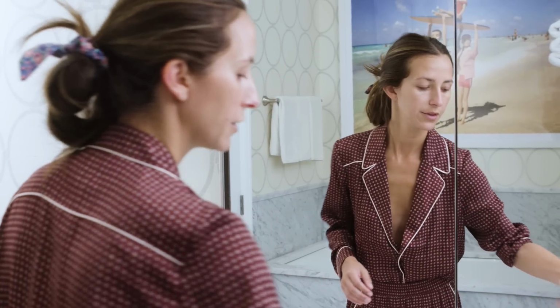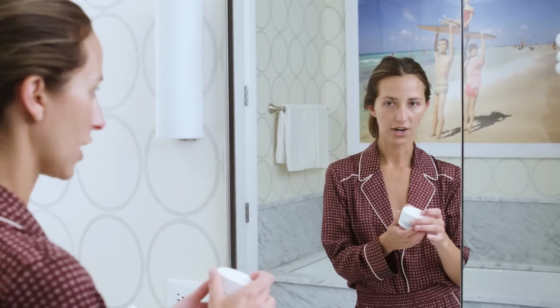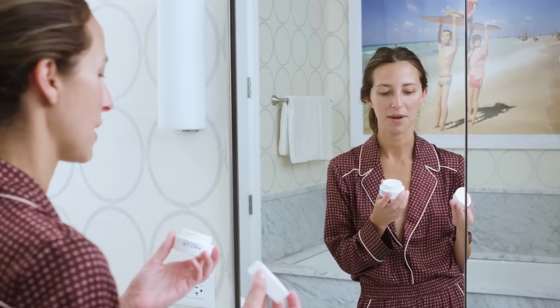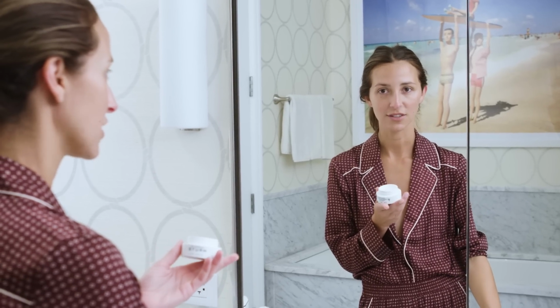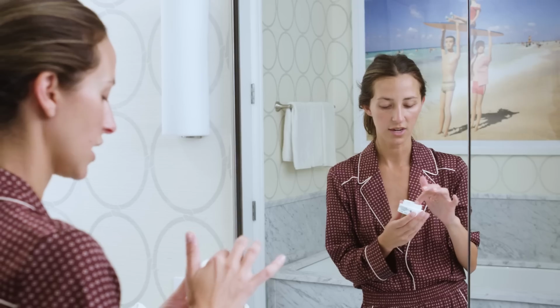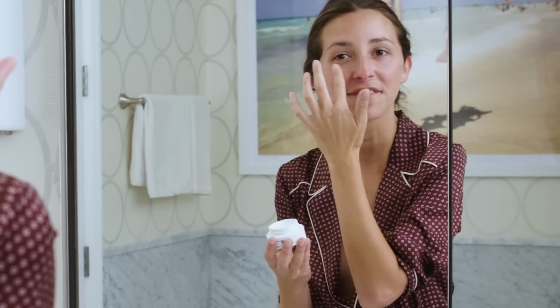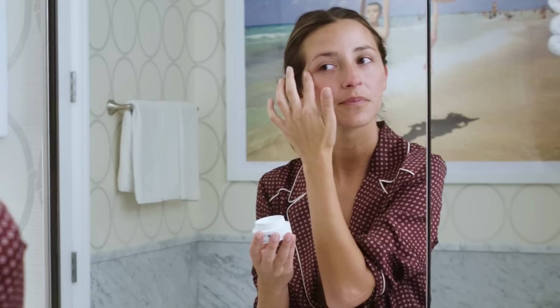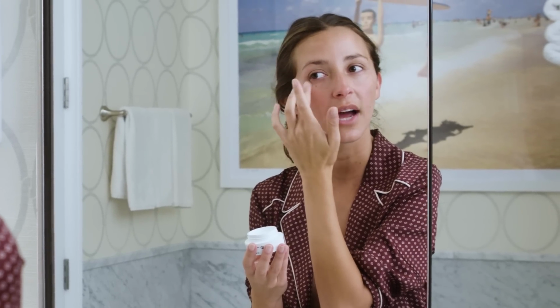So the last thing I use is Dr. Barbara Sturm's eye cream. I'm not like a big eye cream person, but my mom is like, be smart and start applying it as soon as possible. So I mean, I love Dr. Barbara Sturm's products, so I immediately thought to use hers. It feels like there's a difference when I touch my skin, when I smile. It definitely looks better since using an eye cream.